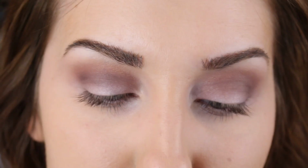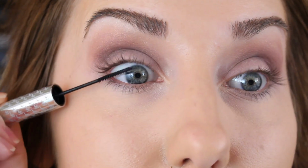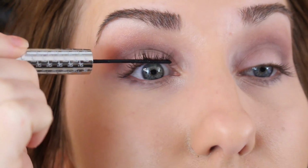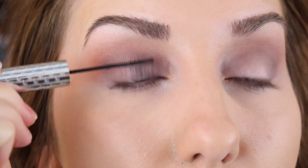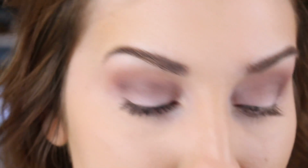I'm gonna use my tight line from It. It comes in a little thing like that. You see how tiny the brush is? Basically, you just get it really close to your lashes, and then you wiggle it upward, and it fills in all the gaps right at your lash line. For me, it works like a primer for your mascara. It thickens that up. You see how that already looks really good.